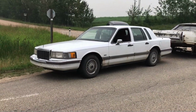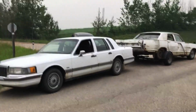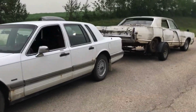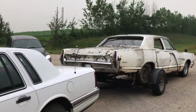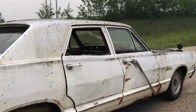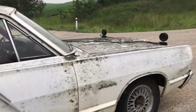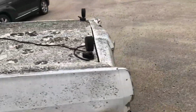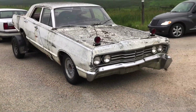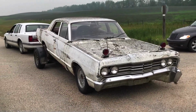We just stopped to check the straps quick here. Everything's going really good. The car's actually towing really smoothly. And we do have a long trek home though. I mean, it was three and a half hours to come here. And then, of course, we can't make the same speed on the way home. So, yeah, it's going to take us a while, but it's worth it.